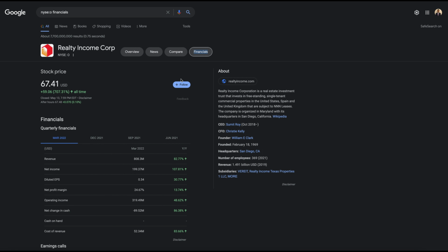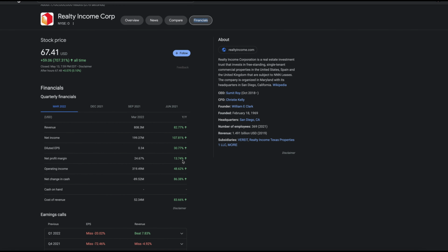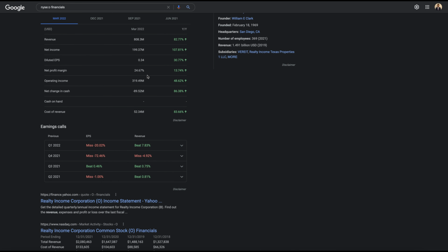When you look at the financials, their financials are doing great. Everything's up. The net change in cash is alarming, but they could probably be buying assets in where it's organized, which is Maryland, and it's headquartered in San Diego. So you can see it buying assets. Maybe that's why the balance for the net change in cash is down.